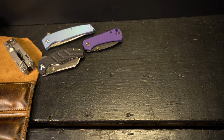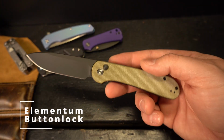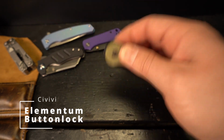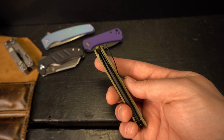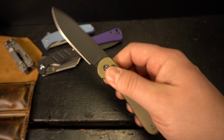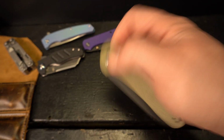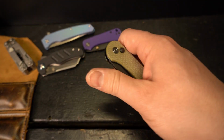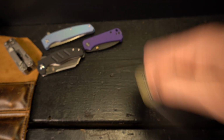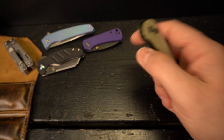So number 8 is going to actually be something that flexes into the office carry, and that is the Savivi Elementum button lock. The knife honestly is so thin and lightweight, and again, deep carry pocket clip. This particular one has the 14C28N coated blade, but so small and discreet that when I have to use this in the office for anything, this is not really tactical to the point where it's going to intimidate anyone that sees me pull this out to use it for anything.